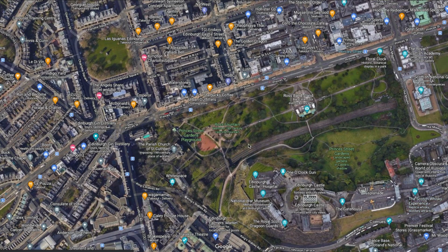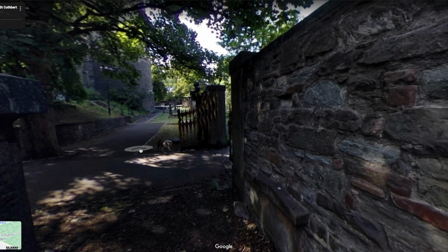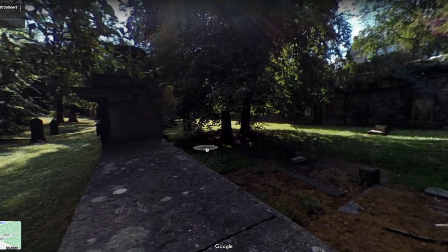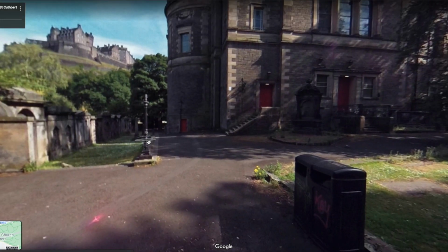Edinburgh Castle looking down on everyone, and then the parish church of St. Cuthbert at the end. I know it doesn't sound like a place that you'd want to necessarily visit, and I'll say these videos don't do it justice, because the gravestones date back hundreds and hundreds of years. It is a very beautiful place to go to, and as well, like everything else along this stretch, and I apologize for the jerkiness there, you again see a gorgeous view of Edinburgh Castle.